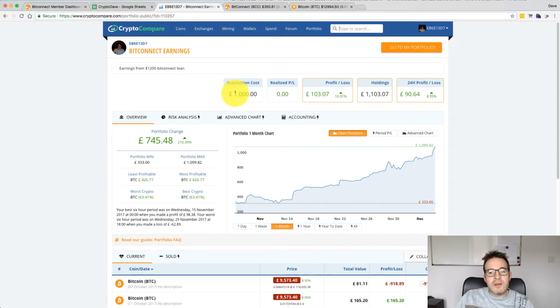£1,100. Now, our initial experiment, we bought £1,000 worth of Bitcoin, which roughly translated into a $1,200 loan. But we can see now that because of the increase in Bitcoin, and because we've been withdrawing our Bitconnect as Bitcoin each week and putting it in this wallet, we've actually now made a small profit. So we've made our £1,000 back, and we've got £105 profit so far. That's really largely due to the increase in Bitcoin price.